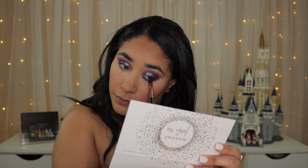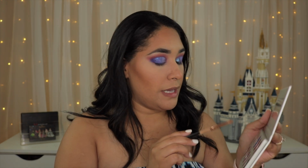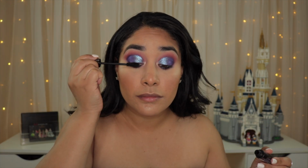I'm going to apply more of the Gem color, and now with a pencil brush, this is my Sigma E30, which is all broken. The coating is just breaking apart, but it is what it is. I'm going to take the shade Sparks, this color right here, and blend it right underneath that Gem color. Now, I do have a few more products that I found at Marshalls and TJ Maxx, but before, I'm going to put some mascara on. While that dries, I'm going to apply my new lipstick.